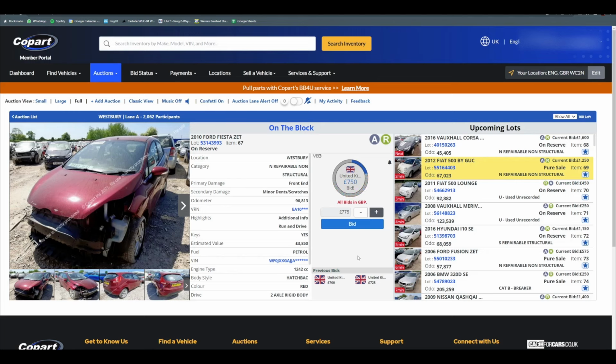There's just over 2,000 people. It says participants up here. That doesn't necessarily mean that those are 2,000 people bidding. That's 2,000 people looking at the auction, so they could be looking at it for all different reasons. I don't know, 10 people might be interested in that i10. Or if you go to BCA, people just bid on random cars because they just want something and they don't really look into it too much.